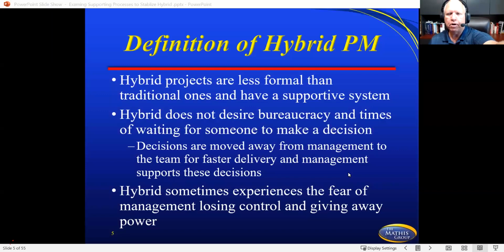Now, also hybrid projects are going to be less formal than traditional. So the idea that we're going to have all the formality over here probably is not going to happen in most cases, because you need your team to be fluid, talking, looking at ways to be more creative. However, it might not be as loose as Agile either, to where they have total control and they're calling all their shots.